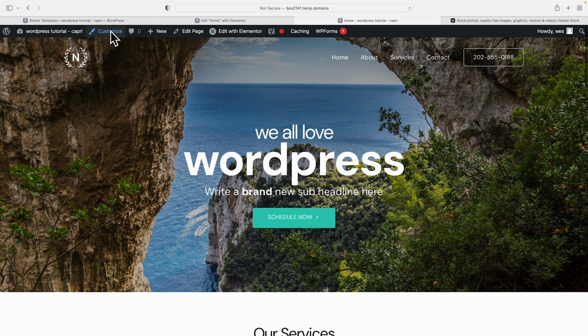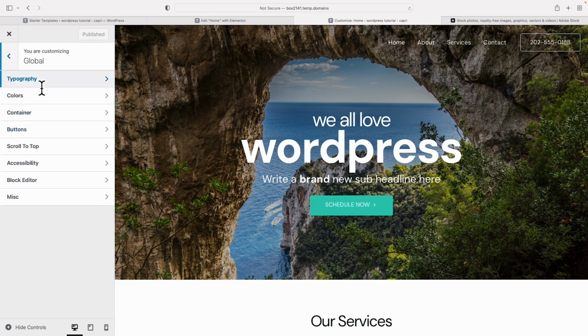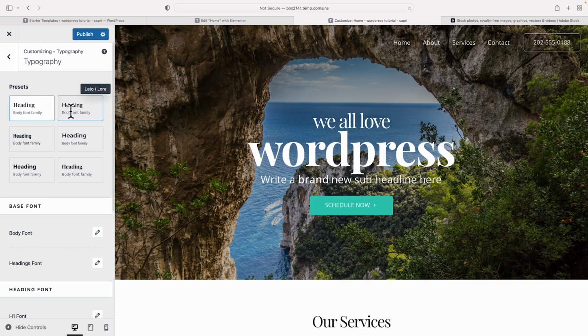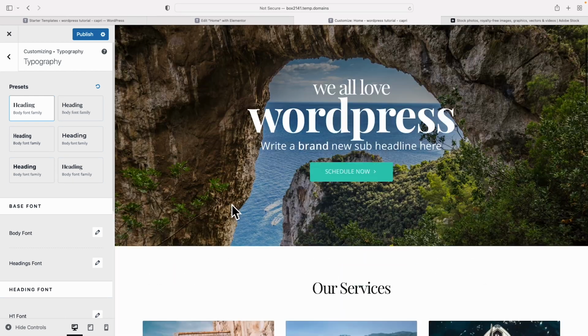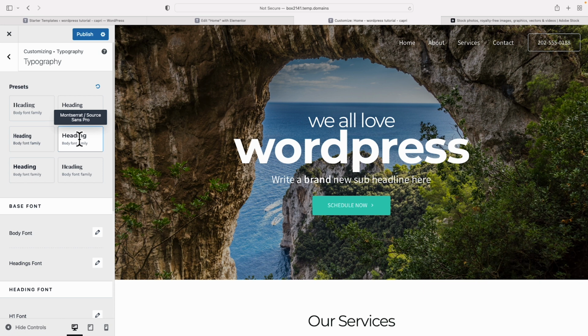We're going to go up to where it says customize, and we're going to choose global and then typography. And then we're going to choose whichever one of these we like. So, we made that choice already. For some reason, it didn't apply to all the new sections we were doing. So I'm just going to click on this one, Montserrat Source Sans Pro.